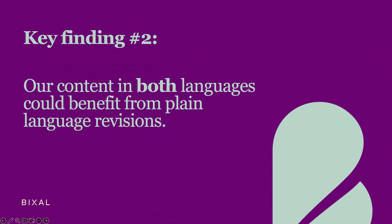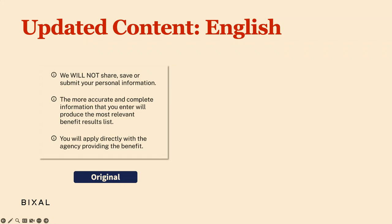Next slide. And that led us to our biggest key finding number 2, which was that our content in both languages could benefit from plain language revisions to improve clarity, understanding from the start, and ensure that people understood first and foremost, what this tool was and what they would expect from using it. So next slide. Perfect. So this is what it originally looked like when we tested the tool. This is from that landing page that Nick showed before as well in a more zoomed out.